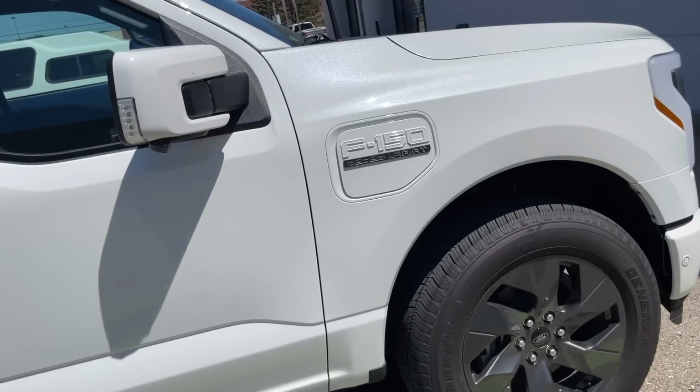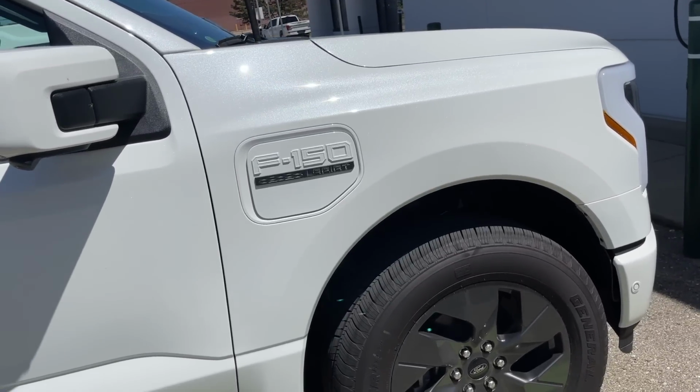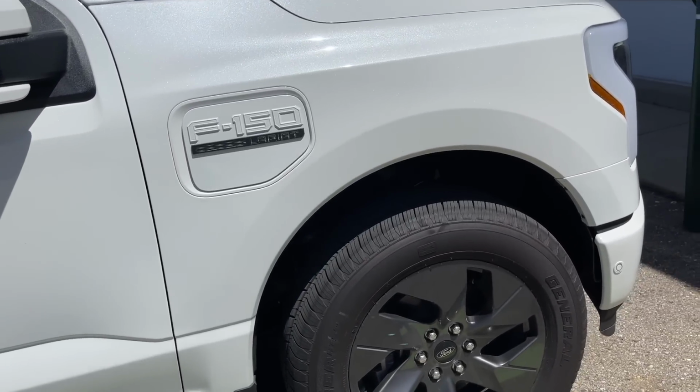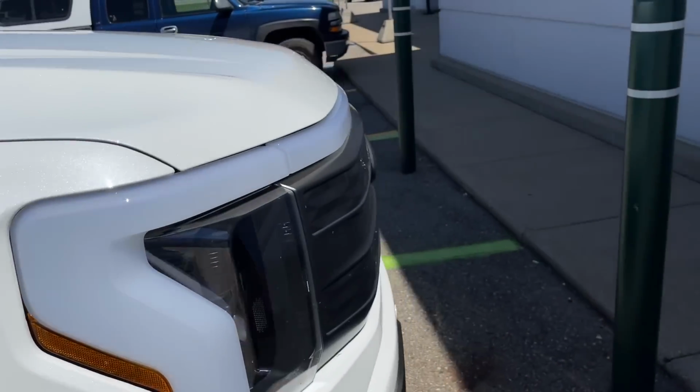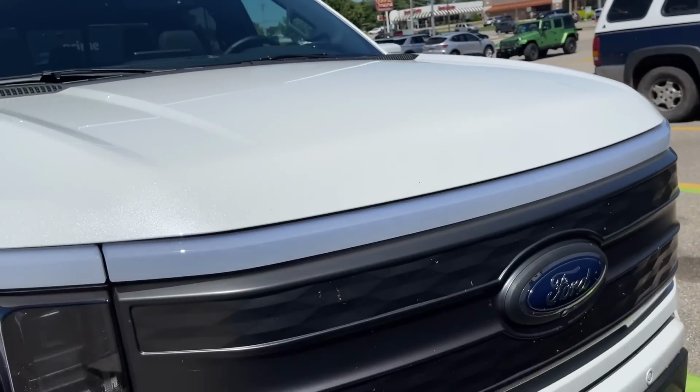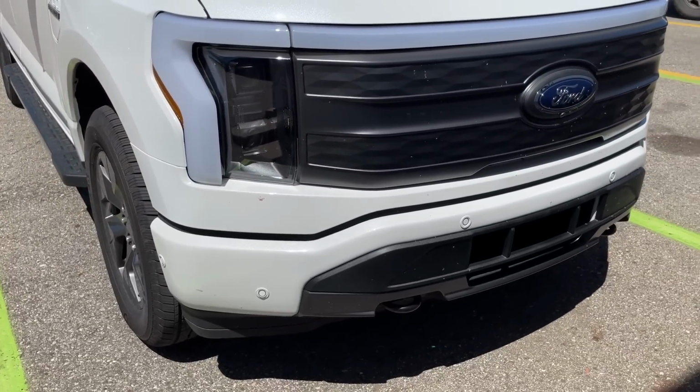Well, I'm going to wrap up the video here. I'm so excited that this vehicle checked all the boxes for me. I would have been so devastated if this whole time I finally drive it and it didn't hit the way it did. But Ford did a really good job. It's fun, it's fast, it's comfortable, it's great.